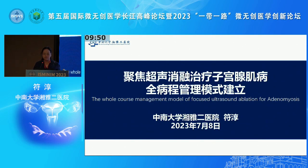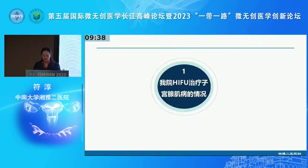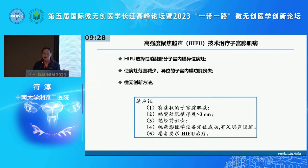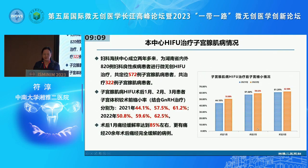So my topic today is the establishment of a comprehensive management model for focused ultrasound ablation therapy of adenomyosis. Adenomyosis, due to its unique features, is a challenge to treat if the patient wants to preserve their ovaries. The treatment of adenomyosis with HIFU is a new method. First, I'd like to share with you the treatment of adenomyosis with HIFU in our center.